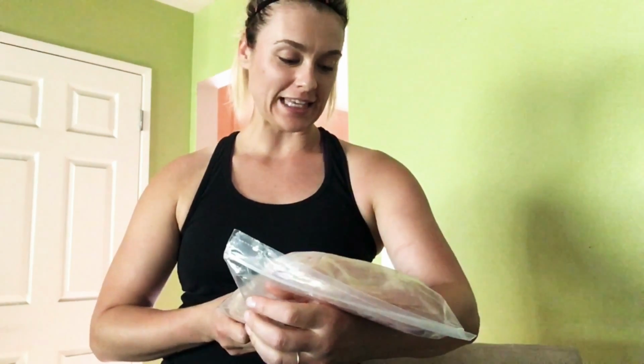The other thing I just found out that Trader Joe's has is a big old bag of chicken. Just a big old bag of chicken breasts that are boneless and skinless. These look like I'm going to have to trim some of the fat off, which is completely fine with me. I do that to all of my chicken anyway.